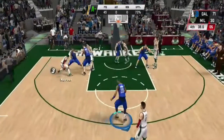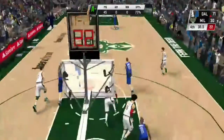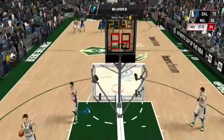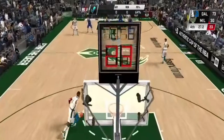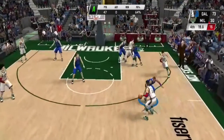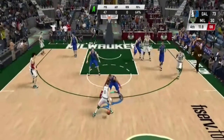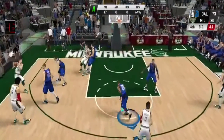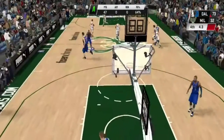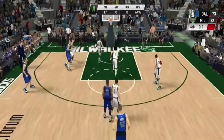Here is Korver. Can't get it to go. Nice pass. Led him to the rack perfectly for the layup. Shot is on the way. That's good. Charles. It counts.